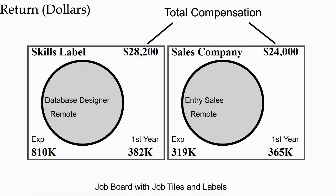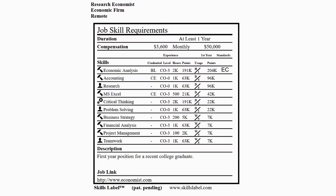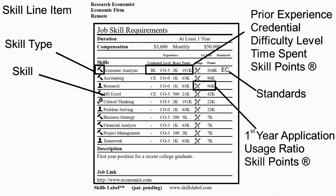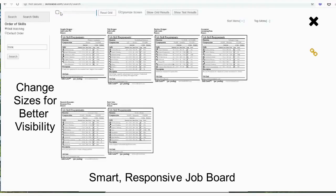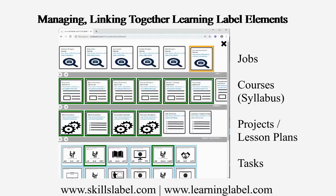Here's the basis of the job board. There's tiles, which is basically the ROI. There's the labels. What's different with these labels is it expresses everything in skills, in prior experience, and first year application of the skills, which is interesting. Here's a job board. It looks a lot like the Learning Labels job board. Same kind of functionality. Great for making basic comparison decisions between jobs.